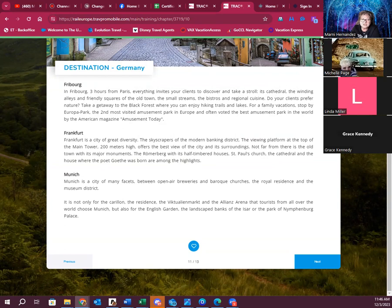How about a family vacation? Stop by Europa Park, second most visited amusement park in Europe. Often voted the best amusement park in the world by the American magazine Amusement Today.